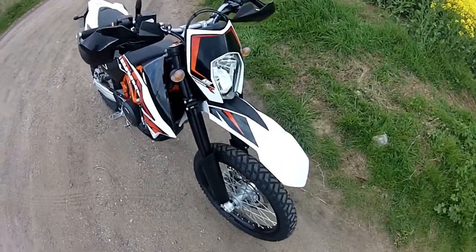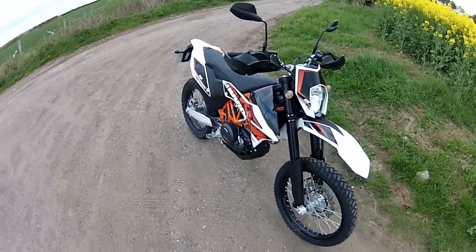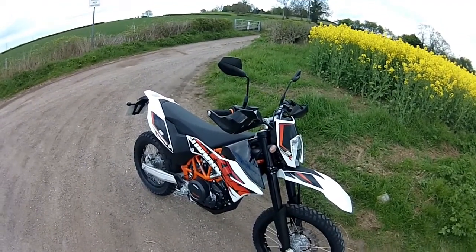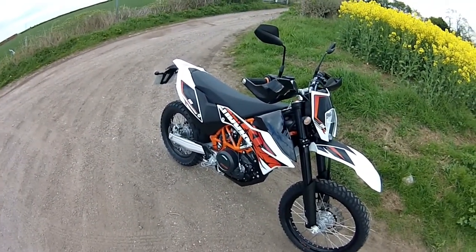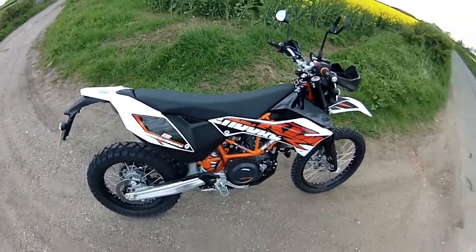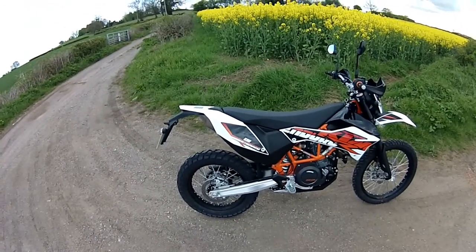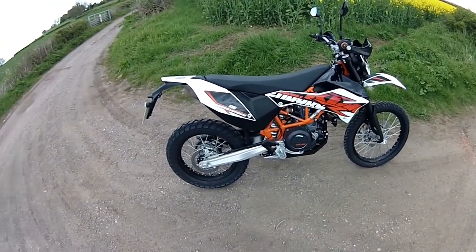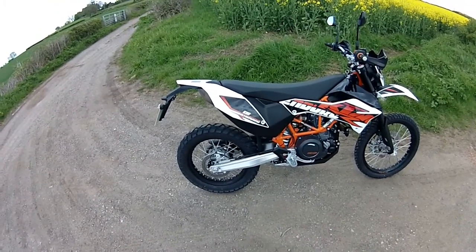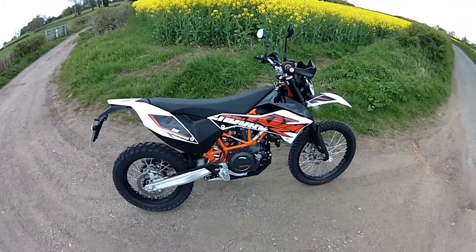It's got the kind of semi-road, off-road tyres there. They'll do for me because, as I said, guys, I'm not actually very experienced in off-roading, so the whole idea really is just to improve my off-road skills, and I'm sure I'll have a good chance of doing that with this. So hopefully nothing's going to break down on it.